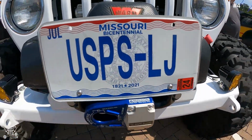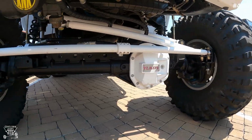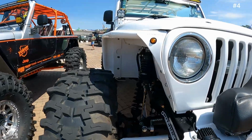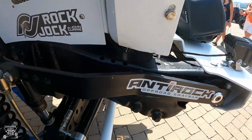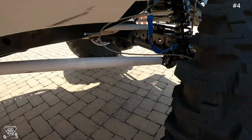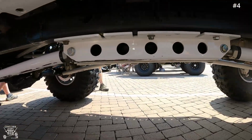Coming in at number 4 on my list is this USPS inspired LJ. Now, I don't believe an LJ came in a right-hand drive model. I could be wrong, correct me if I'm wrong below, but I believe this was a right-hand drive TJ that somebody has stretched into an LJ length by using the back half of an LJ tub and stretching the frame. Now, a little bit about this Jeep. It's on coilovers. It's, I think, a 5.5-inch lift. It's a Dana 60, I believe, front with a truss.